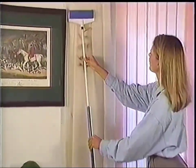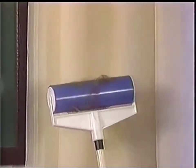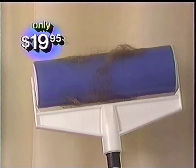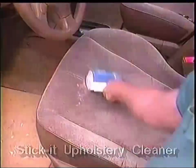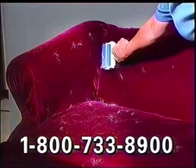Now, you can get your Stick It with extension handle for the amazing low price of only $19.95. But wait, we'll also include Stick It upholstery cleaner. It's perfect for car seats and carpeting. It cleans an entire velveteen couch in seconds.